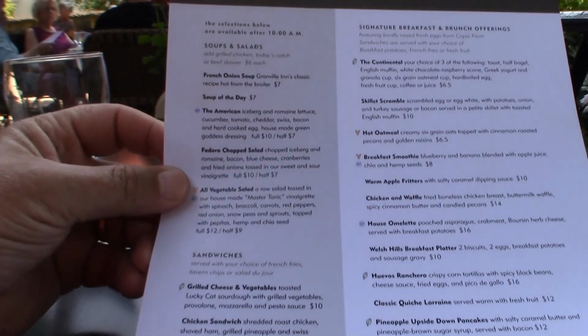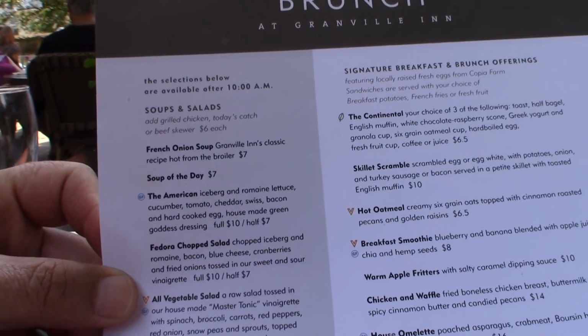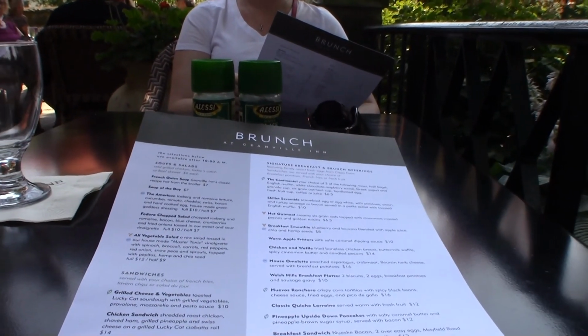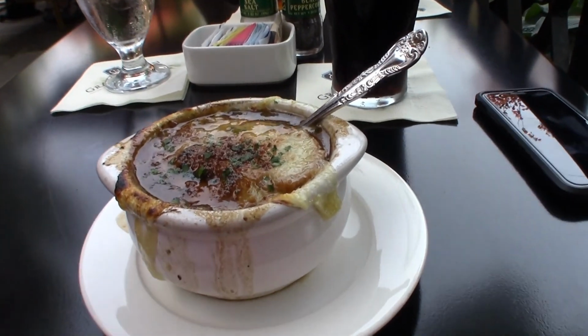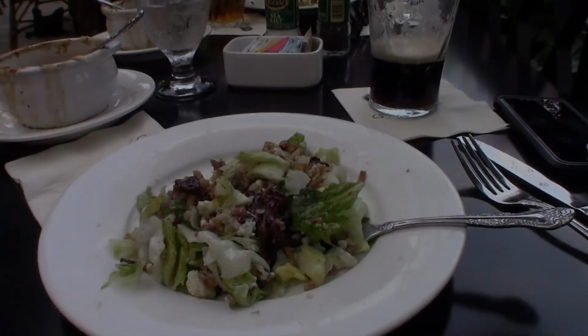You can see the prices are quite reasonable, and it is amazing food. They have a great chef in the back who really knocks it out of the park. Great service, too. And you can see here the French onion soup is delish. Chopped salad.